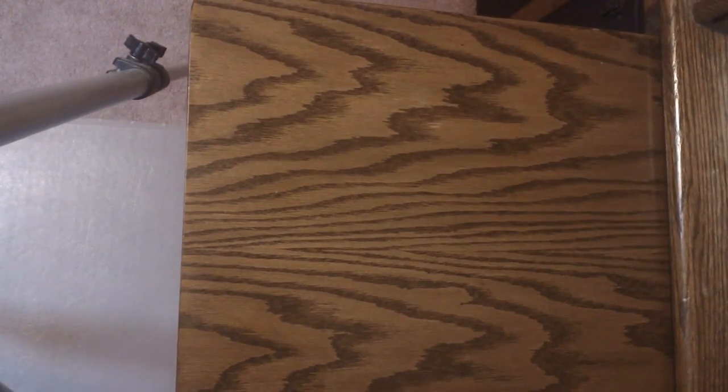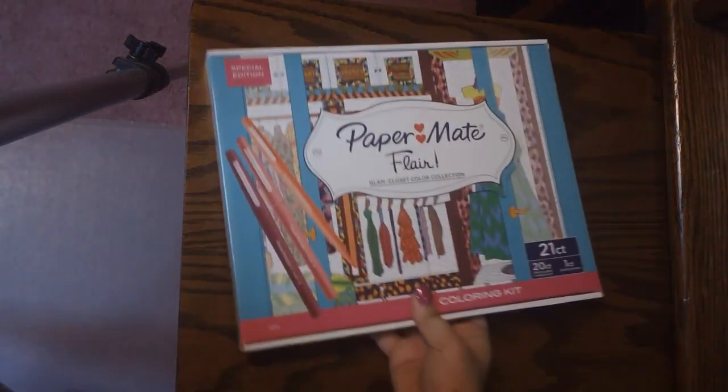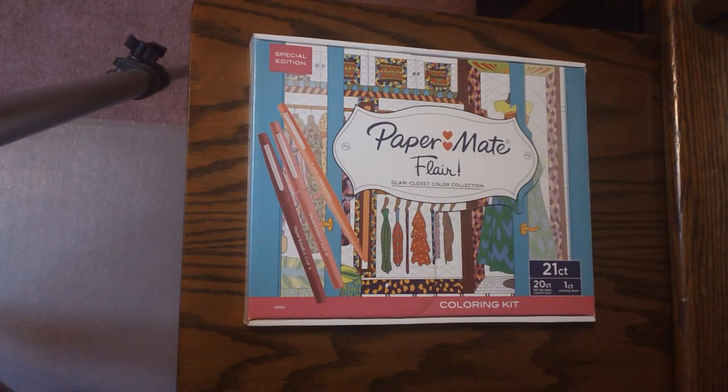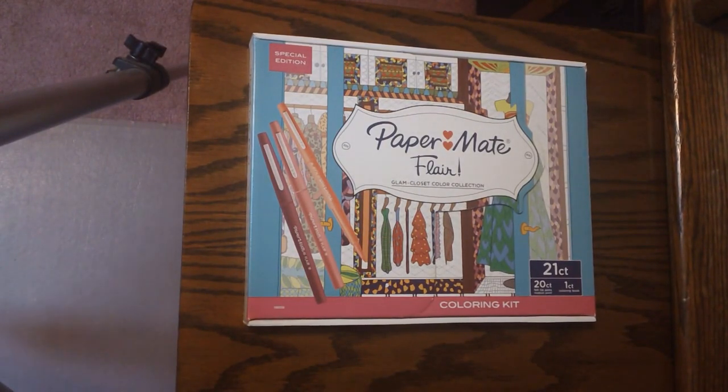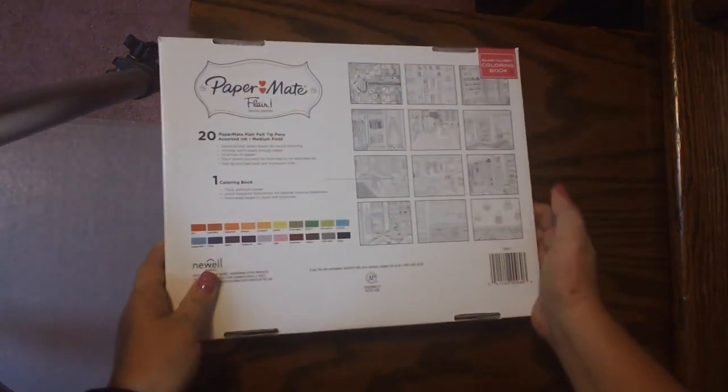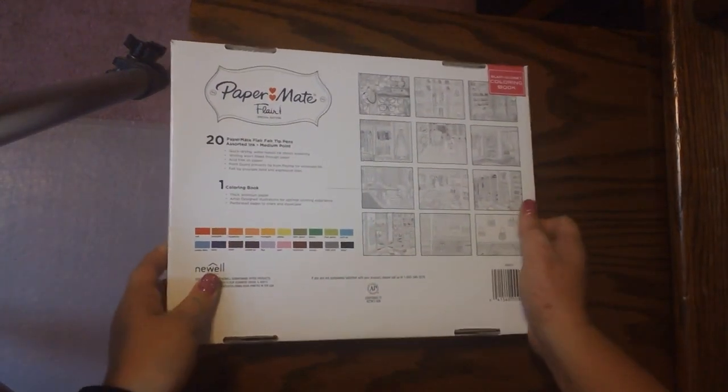Now the next thing I got is this Papermate Flair, the Papermate Flair Glam Closet Coloring Collection. Again, I'd seen this on YouTube. I don't remember whose channel it was on, but I just thought it was really cool, so I wanted to go ahead and get this. What's really nice about this is it comes in a cardboard box, and here is the back of it. It kind of talks about the product a little bit.